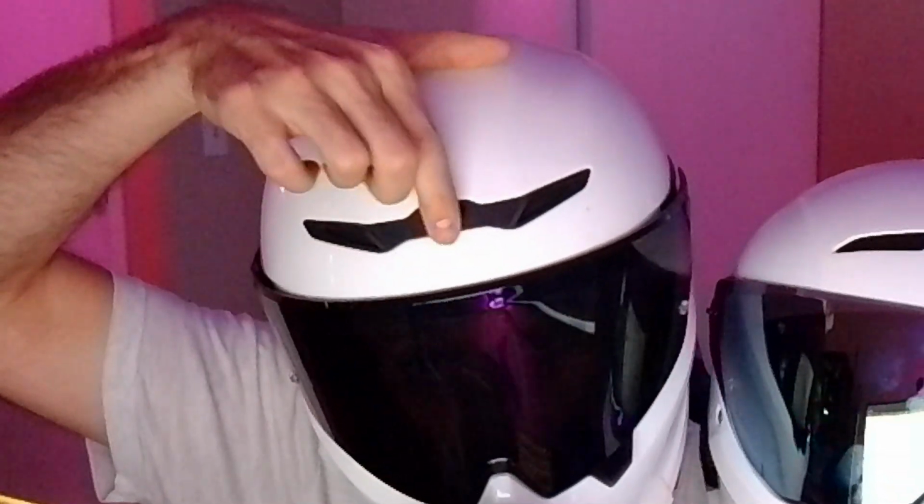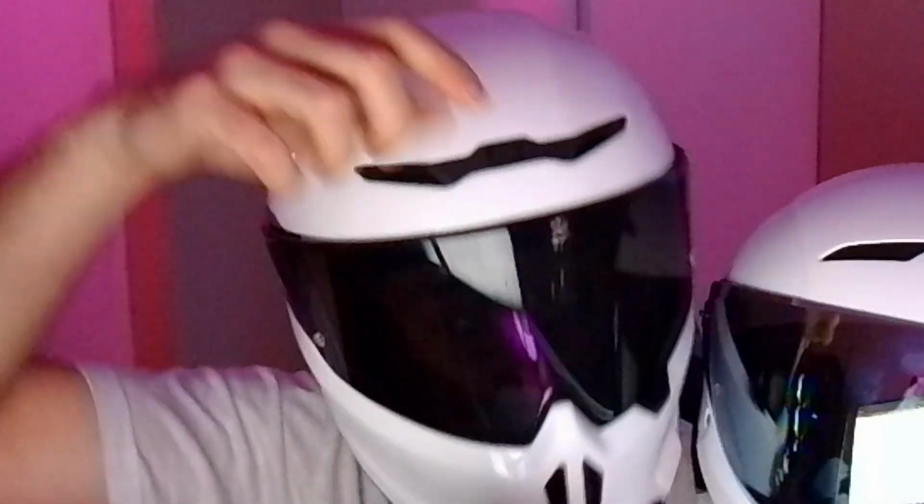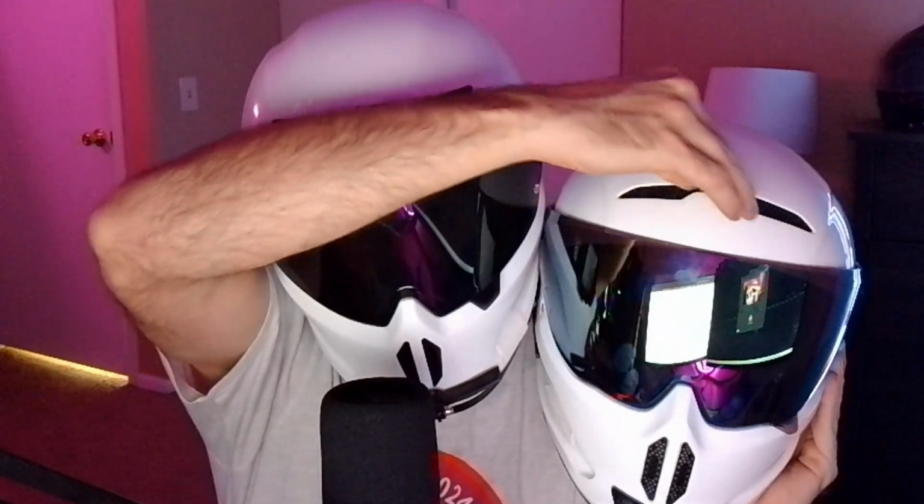One quick example is that the EOX right here has a much nicer top vent opening and closing system than the Atlas 4.0, which has this small tab that kind of gets lost if you're wearing thicker gloves and you're out riding on a colder day.